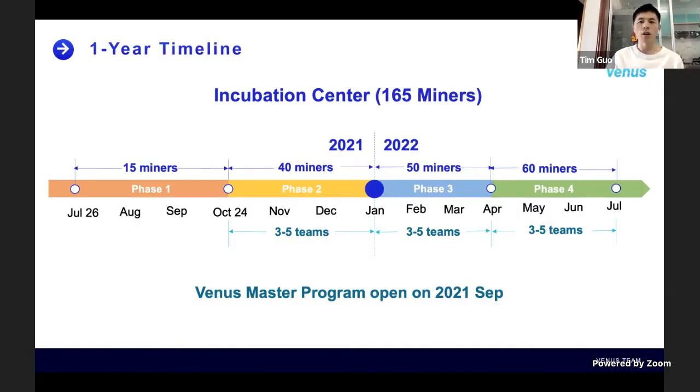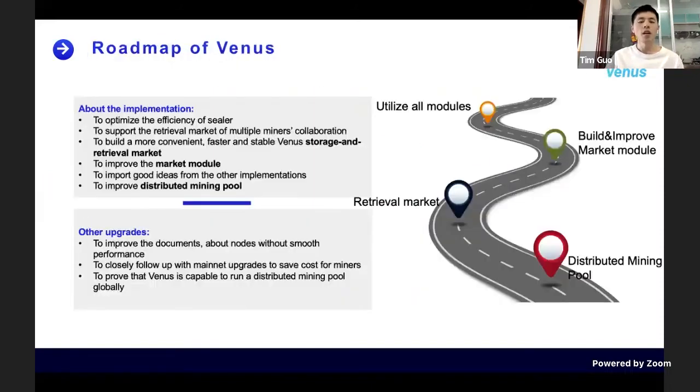So do not worry about how to become a master or how to join this Incubation Center. You can just apply first, and we will tell you more, provide the proper training, and have people work together with you to solve all kinds of problems or issues that you face in this Incubation Center.